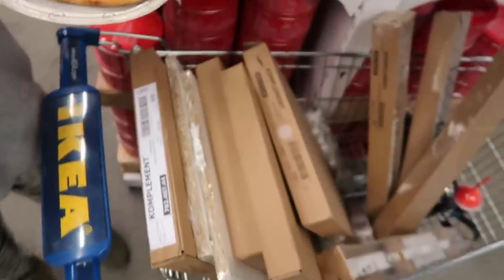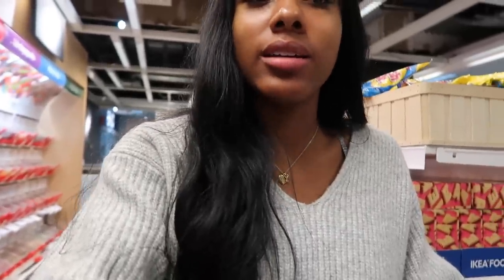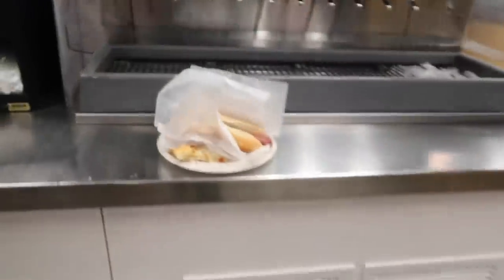Got the right stuff at IKEA this time. We come over to get a snack because Missy is going to be in town in just a few. Why did Justin get two hot dogs and pizza? That's supposed to be just a snack, but no.